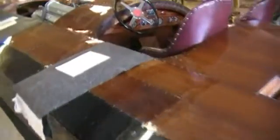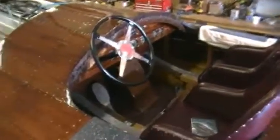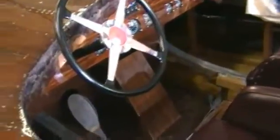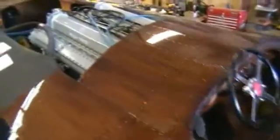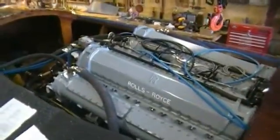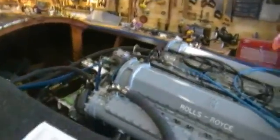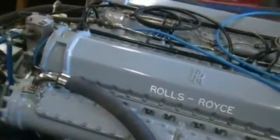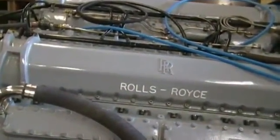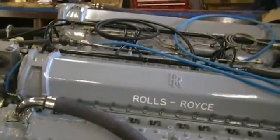As you can see, the instruments have been reassembled. Cockpit's back in order. A little more finishing work to do. And here we have our 3,000 horsepower Rolls-Royce engine. For those interested, at 3,000 RPM, she's doing 137 miles an hour, and at 1,000 RPM, she's doing 45 miles an hour.